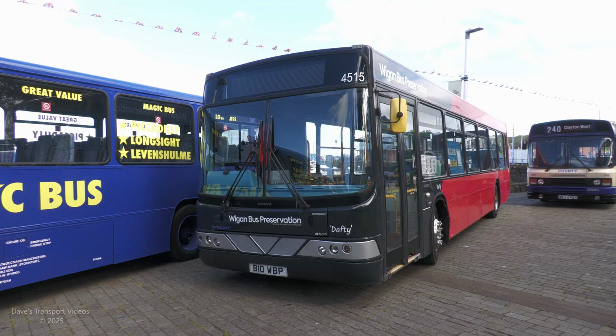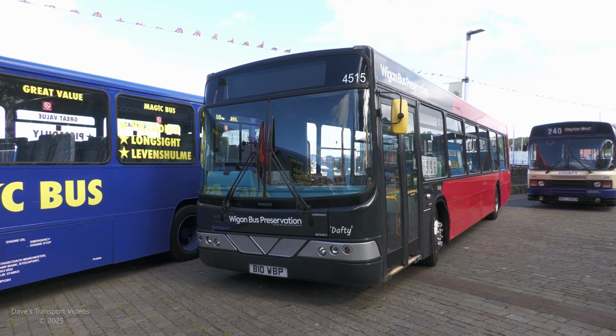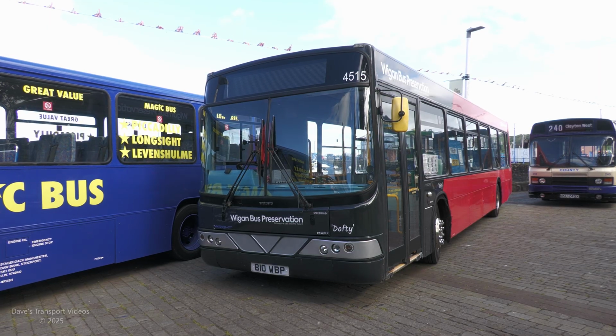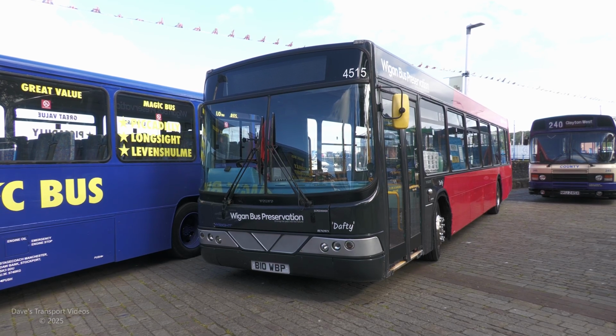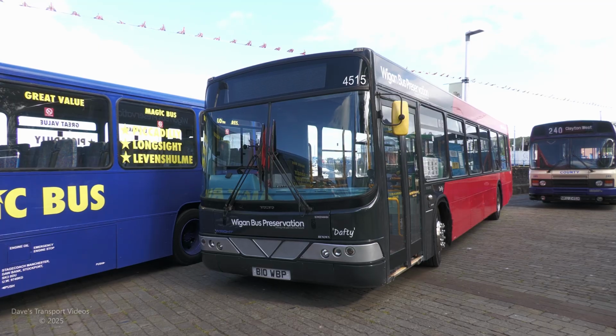The Wigan Bus Preservation Group had three vehicles at this year's event, starting with Dafty, a right renowned Volvo B10BLE, which was new to Arriva Northumbria in 1999 and wore the fleet number 4515. It was purchased for preservation in 2024.